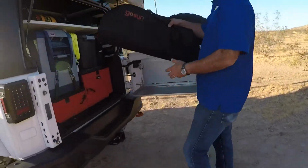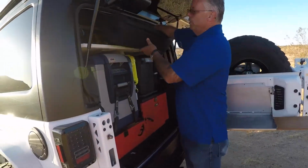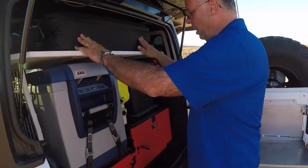So we've got our stovetop, we've got our oven, we've got our refrigerator.